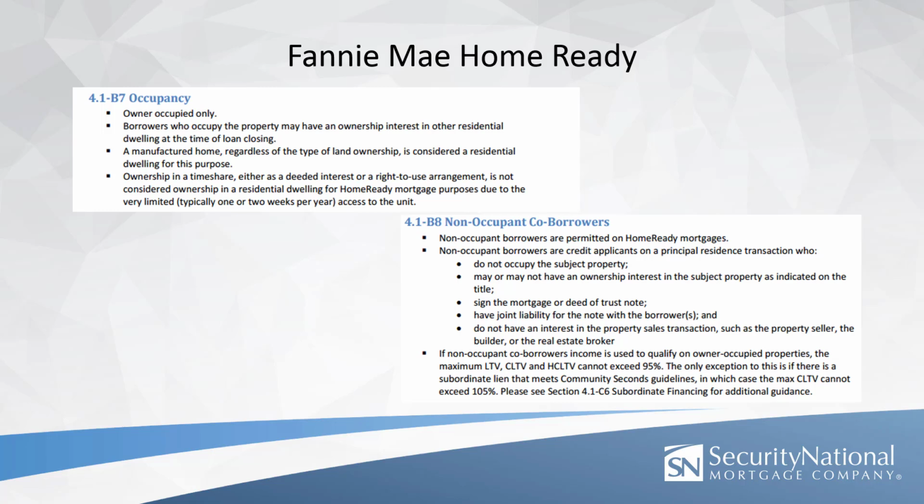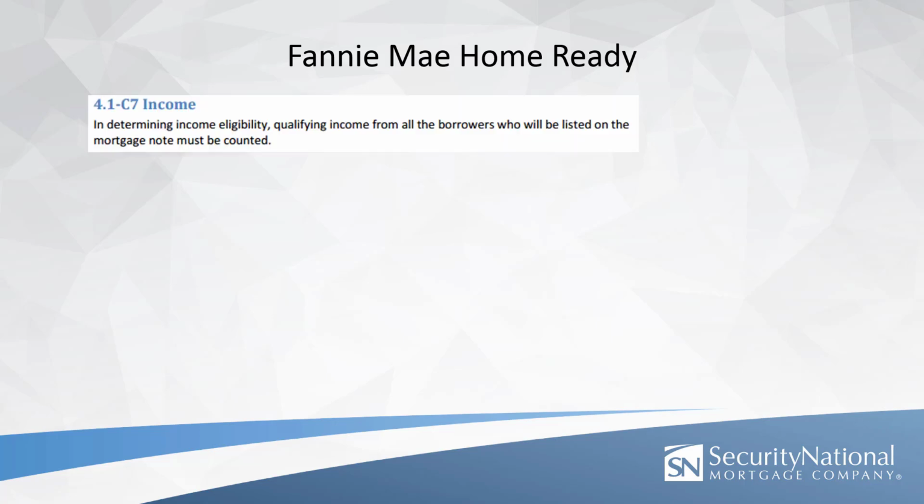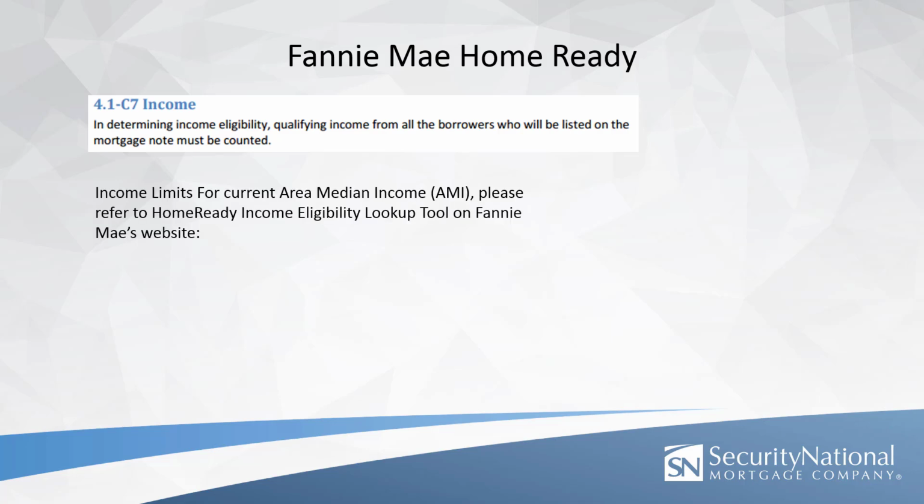Occupancy is owner occupied only. Non-occupant co-borrowers are permitted on this program, so that's one option there. Income is determined as listed, followed by the area median incomes. They've got lookup tools on Fannie Mae's website.